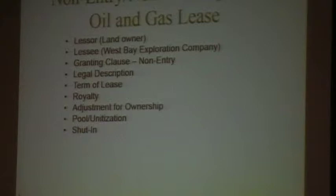Shut-in clause, basically what that says in the lease itself, that you have a producing well, but they're going to stop the flow of oil and or gas. Well, why would they do that? Two examples I give. One, they're not going to build a pipeline from Schoolcraft North if they don't know that they have a producing well. So they drill the well, they say, yep, it's a producing well, we're going to stop the flow of production here, and we're going to go ahead, build the pipeline, and then let it go.